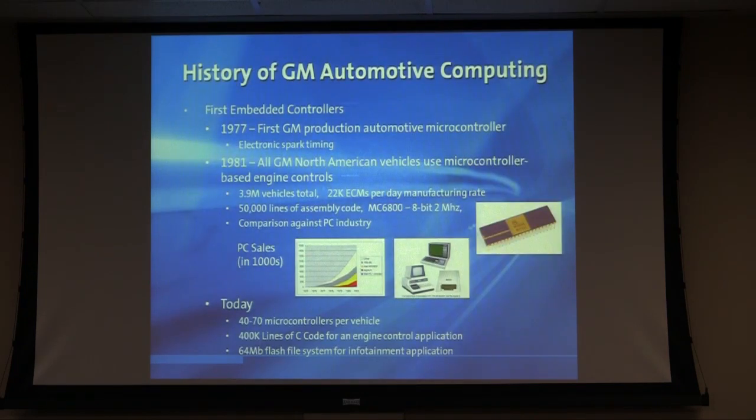Let me go through this really quickly: the history of automotive computing at GM. It goes back here in the United States to the Clean Air Act that went into effect in 1981. Prior to 1981, they had a few high-end vehicles, like Cadillac, that had a little bit of software controls, like engine management and spark timing.